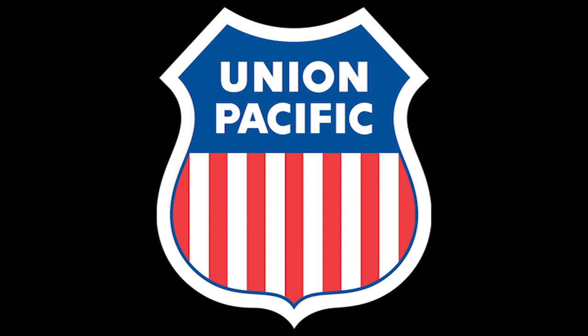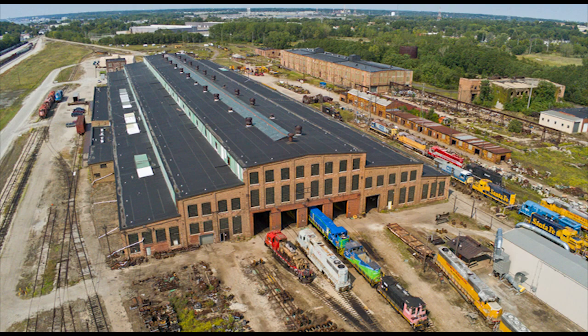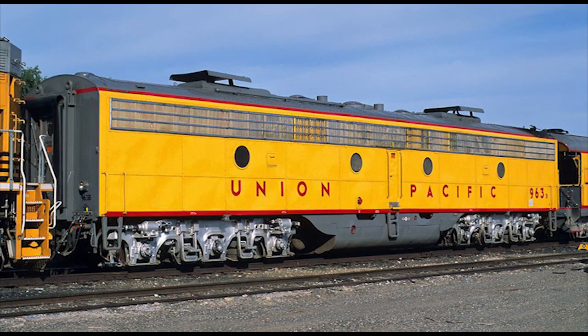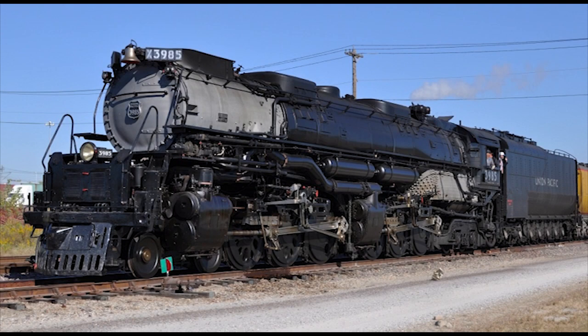Or so we thought. Earlier this year, on the 28th of April, Union Pacific had officially announced that they would be donating several pieces of their equipment from their heritage fleet to the Railroading Heritage of Midwest America based in Silvis, Illinois, where they plan to restore and operate around their area. Among the pieces of equipment donated to the group are EMD DDA40X Centennial Diesel number 6936, their unpowered E9B unit, Texas Type 2-10-4 Class 5511 Santa Fe, and, most important of all, Heavy Challenger number 3985.